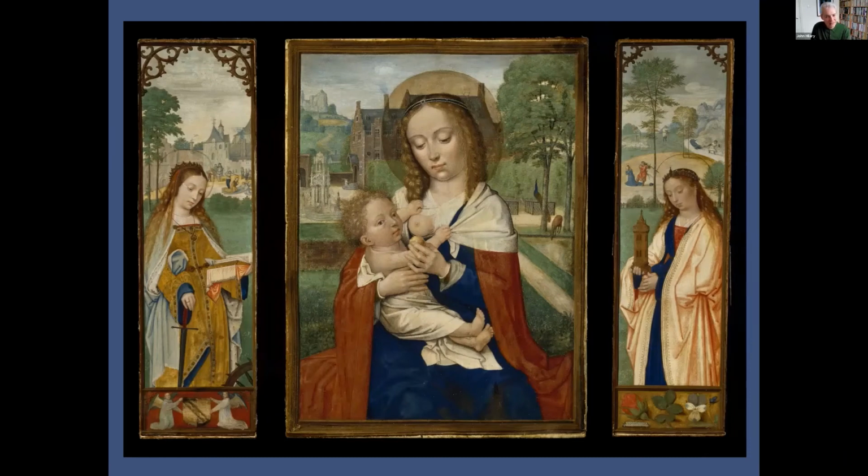You can see the delicacy in terms of the drapery. If you even just look at the cloak which St. Barbara is wearing on the right, this wonderful shock of ultramarine from the Virgin's robe picked up in St. Barbara's robe and in the sleeves of St. Catherine on the left. And then just the delicacy of the way in which the hair is portrayed, not just of the 3 female figures, but also of the infant Jesus as well, with his little curls. It's a wonderfully delicate, wonderfully evocative picture.